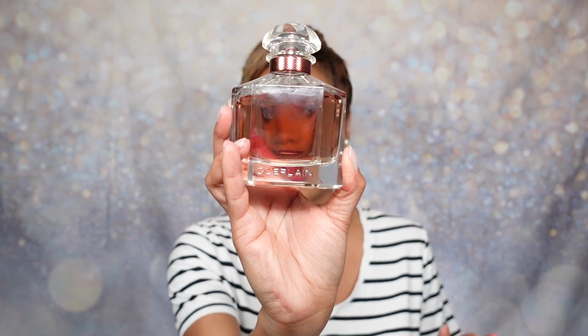And since this is a dedicated fragrance review, of course, the fragrance of the day is the fragrance we're talking about. That is Guerlain's Mon Guerlain the Intense. And as y'all can see, this is a Big Daddy bottle, which is normally not my type of thing, but there's a reason for that, and we'll get into it. So, all right, let's get into the specs of this fragrance.